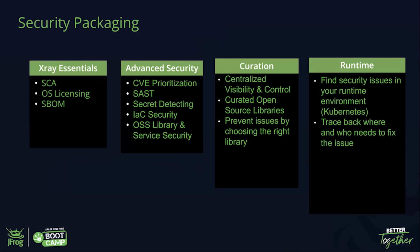From a security package standpoint, we have, similar to our DevOps side, 4 different packages. On the left-hand side, we have X-ray Essentials. This includes SCA, OS licensing, and SBOM capability, along with a few other things. But those are the basic topics included in X-ray Essentials. We call these Essentials, and they come with most of our packages because we do believe that every company does and should use these, and so we want to make it easy for them.